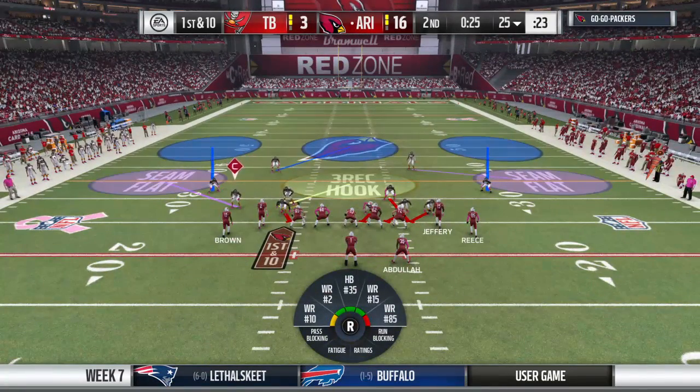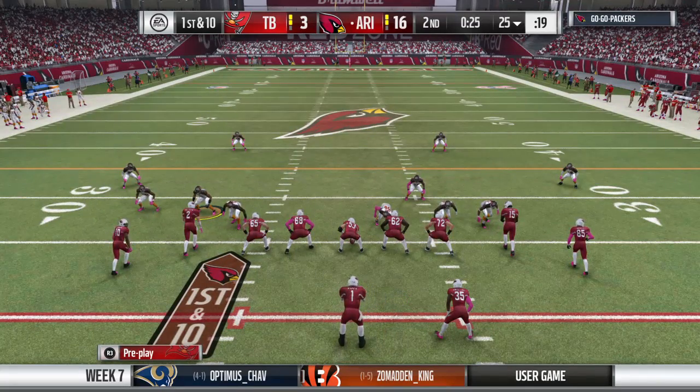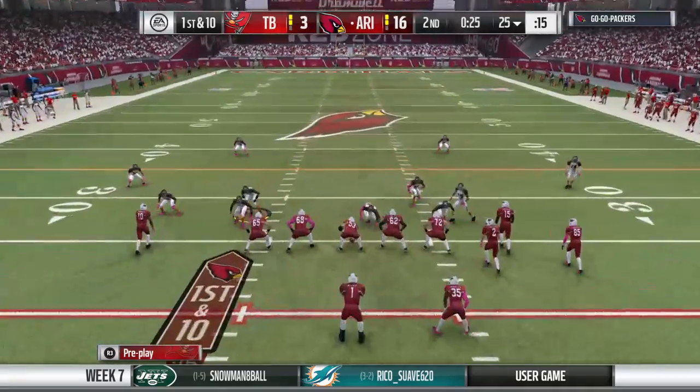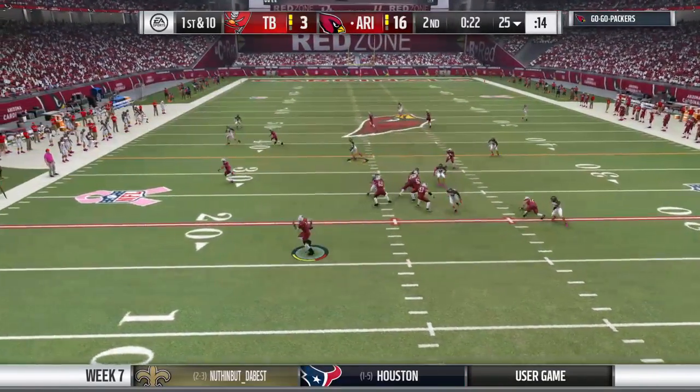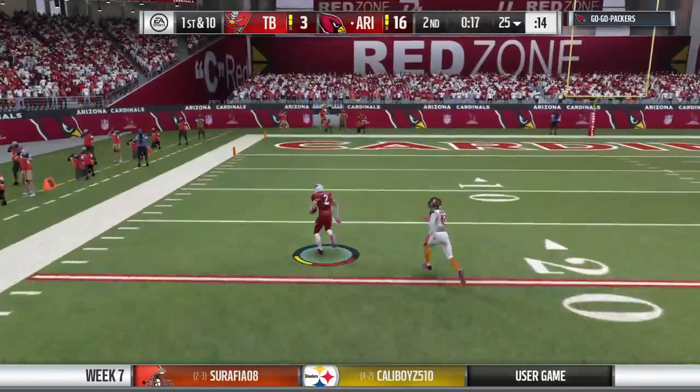All right, here we go. Blue 90. Blue 90. Over. They'll send a receiver here in motion right. They'll try and start this drive in the air. Buying time to his left. Now he's going to let it go. That's caught at the 25.